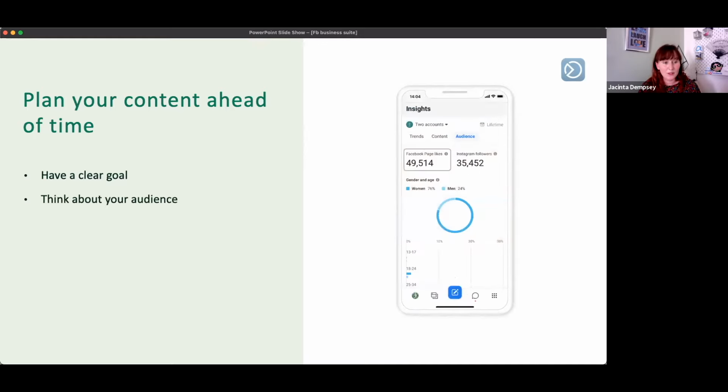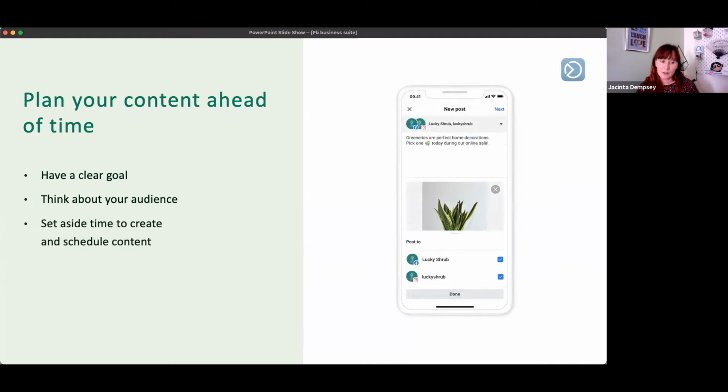So once you have that, you need to think about your audience. And again, you can go and look at the stats that you have within the app to decide on what your audience is. I'd also suggest going across to your Google Analytics, if you have that set up for your website, and have a look at who your audience is there, because sometimes the people coming across organically to your website might be very different to the people coming across from social. So you might be able to work out exactly who your audience is based on the two of those merged together. Then you're going to set aside a time to create and schedule that content, right?